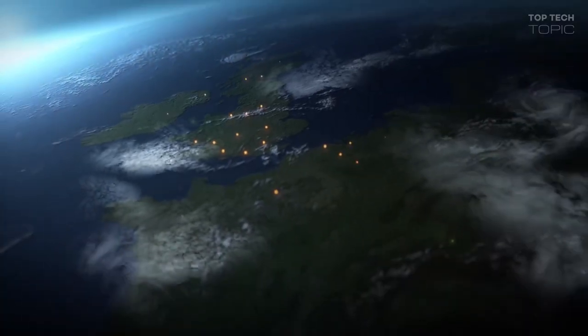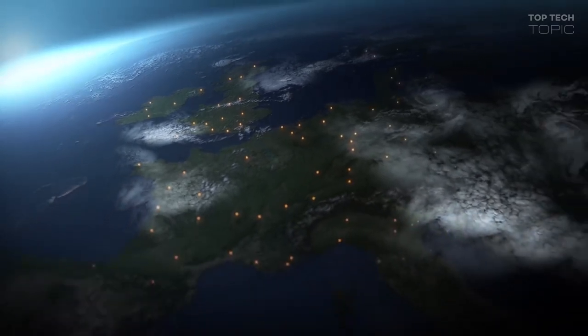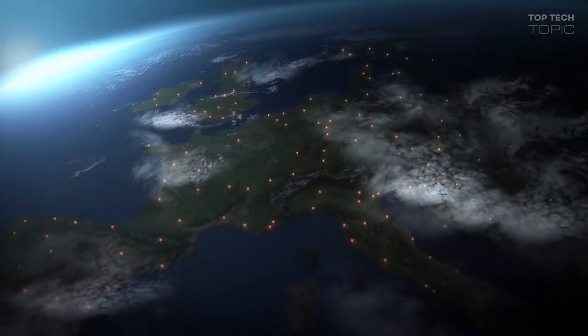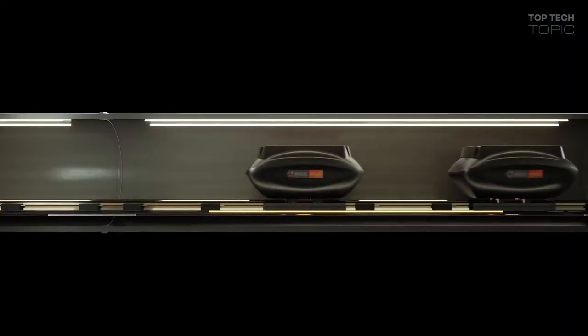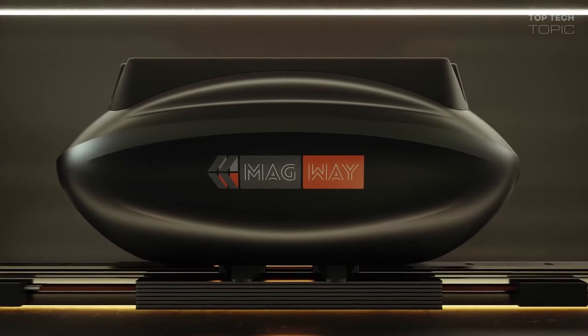creating a new delivery utility for the UK and for the rest of the world, delivering faster for a better tomorrow, delivering the future today. Magway.